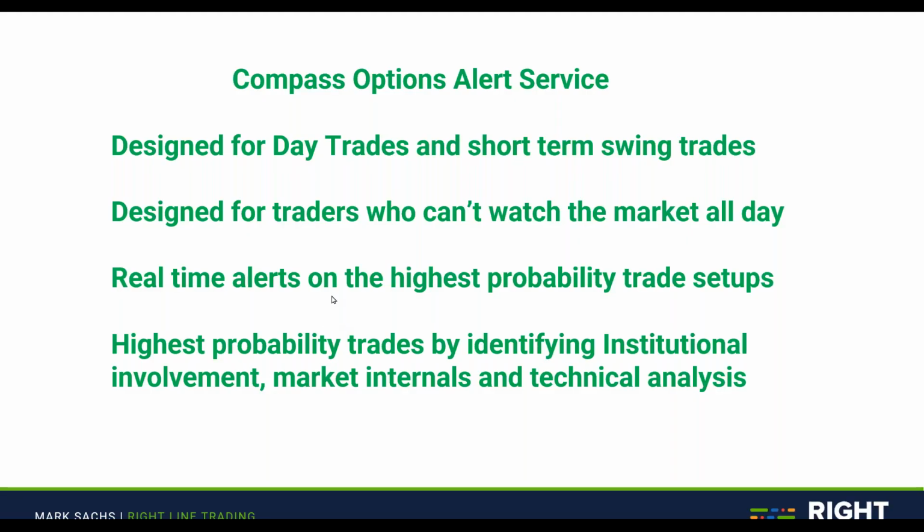So let's just talk about the service right now. Again, this is the Compass Options alert service. It's designed for day trades and short-term swing trades. So it's really meant for folks who can't be in front of the machine. A lot of the people in my room are also on the alert service because they can't be there all the time. They can be there in the morning, but not in the afternoon or whatever. So they're on the alert service as well. But again, it's designed for day trades and short-term swing trades, for traders who can't watch the market all day, of course.